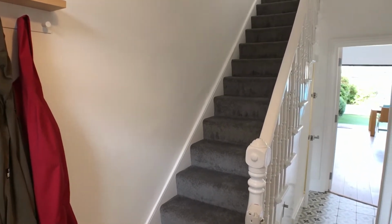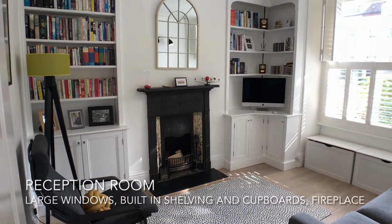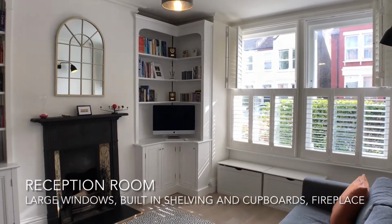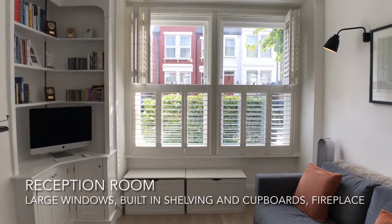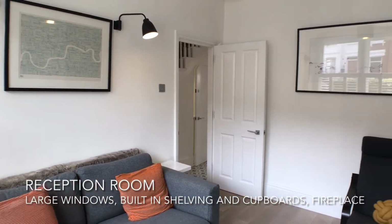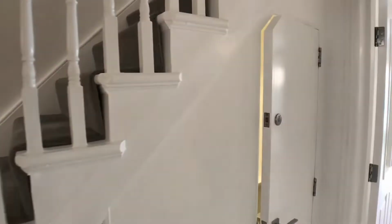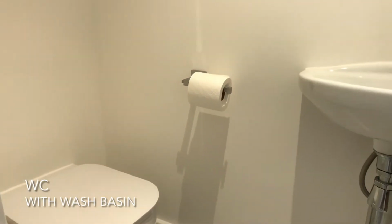Beyond the front door is a tiled entrance hallway, off the right of which is the reception room. The reception room is front-facing with plenty of natural light provided by large windows. It has built-in cupboards and shelving and a period fireplace. The ground floor has a WC and wash basin off the hallway.